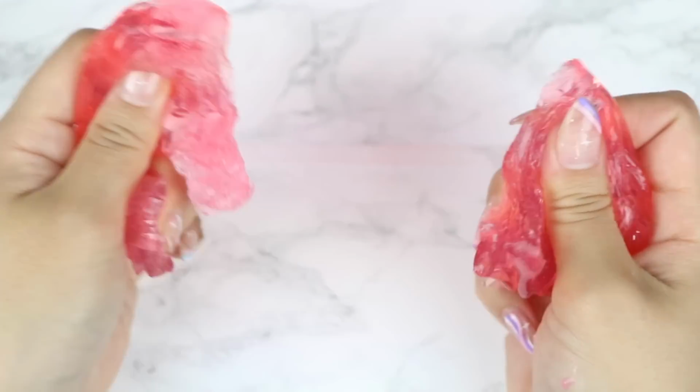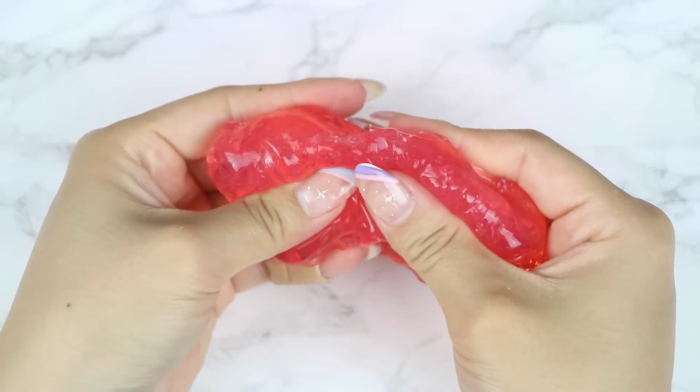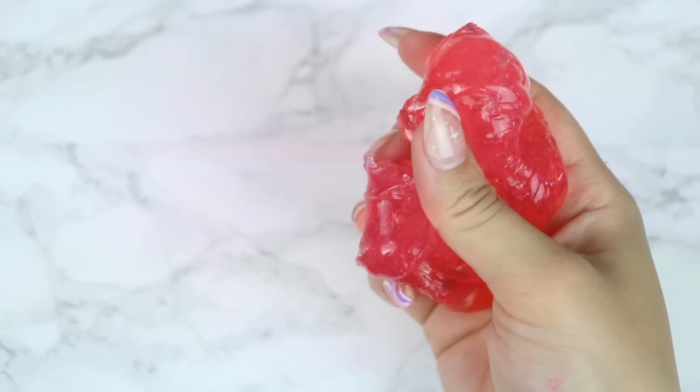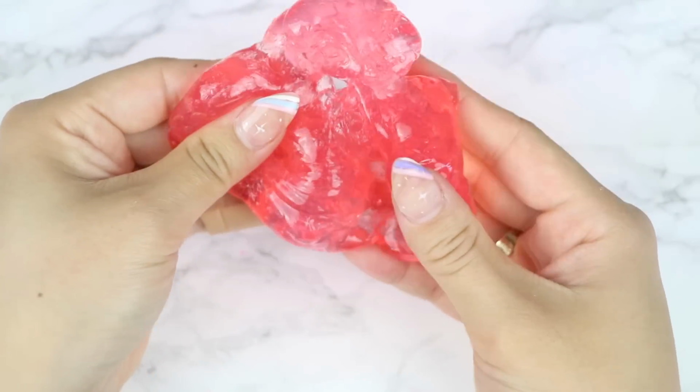It's not stretchy and it just breaks and rips apart into chunks when you stretch it too fast. Concoction Factory, this is some false advertising. This is definitely a putty and not a slime. If you see this one, I'd say to stay away from it.